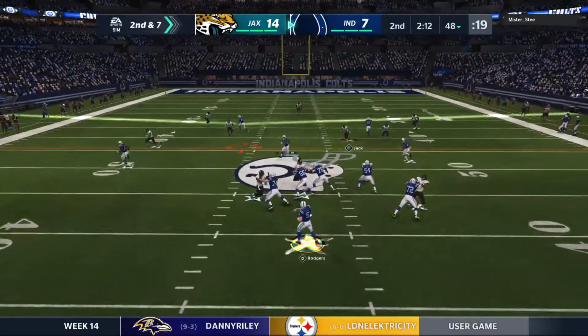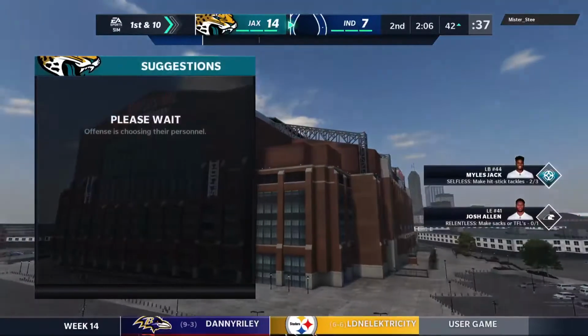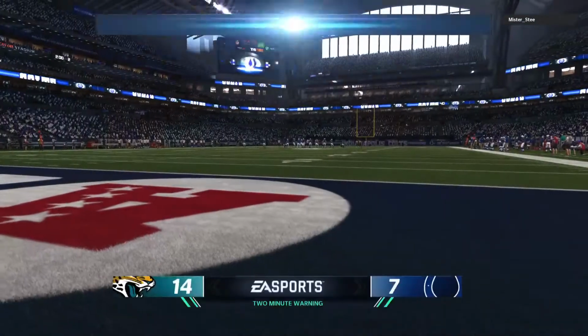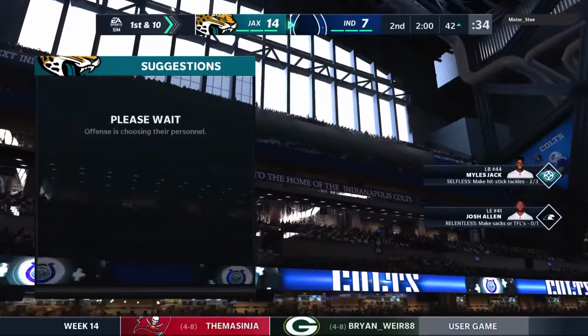From just shy of midfield, Rodgers. The kicker here, it's complete. And he's going to have another first down as the tackle's made at the Jaguars' 42. Give him 10 yards there as this offense is on a roll. This drive continues to plunge forward. We've hit the 2-minute mark of the second quarter, 14-7.